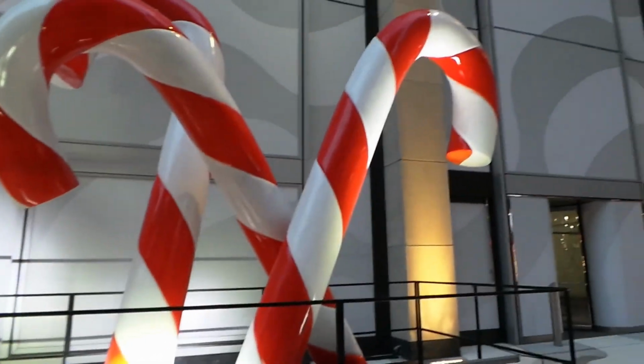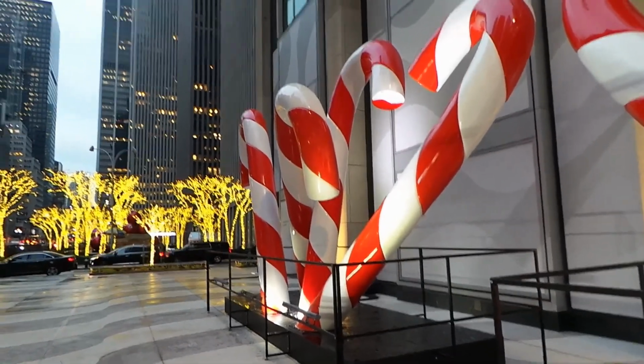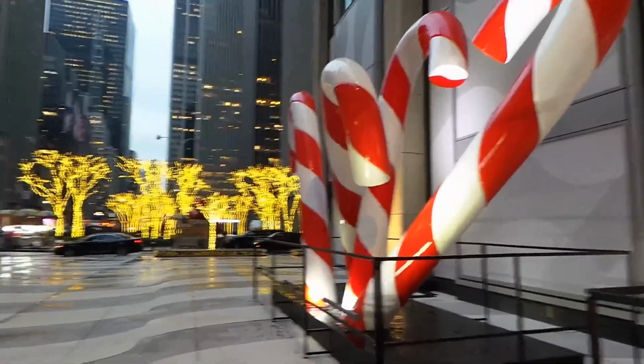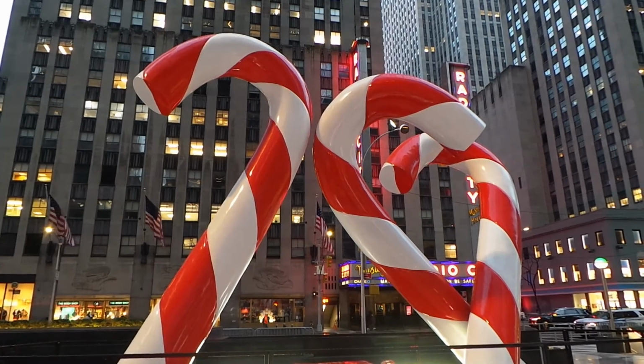Another candy bench. These candy canes are on fire. There is something to be said about the city during the holidays. Love this time of the year. Chilly out, but not too cold. Take it in. Look at that, beautiful, these candy canes.